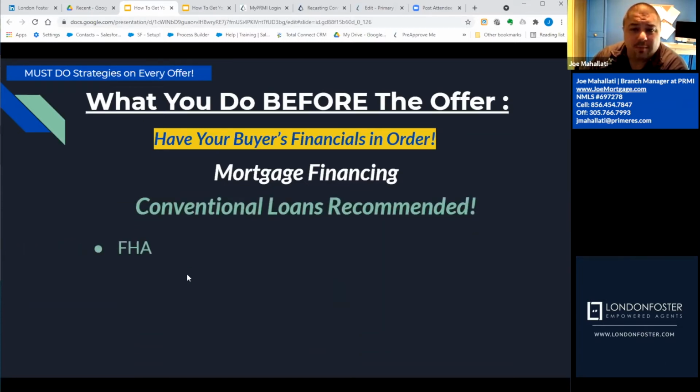Conventional loans are recommended. Now, guys, I'm a lender, and I have a very good understanding of FHA and government loans, and they're great. In fact, I even have an FHA loan. But in the industry, there's an understanding that conventional loans are the better loans, and for good reason, because a conventional loan has a higher standard.